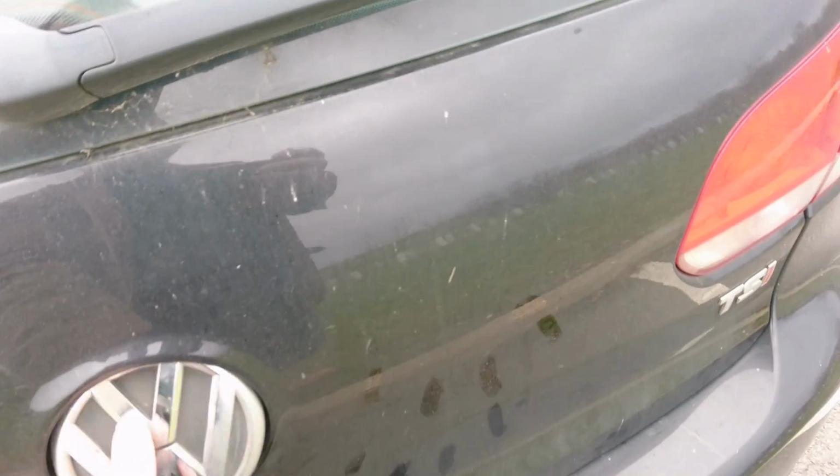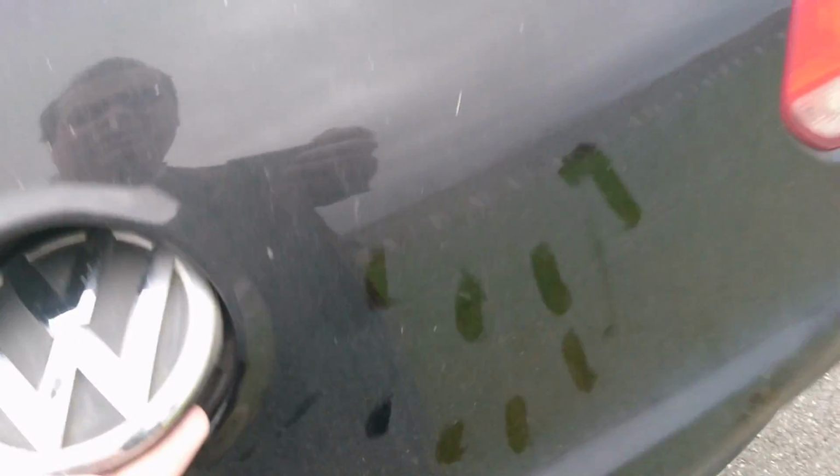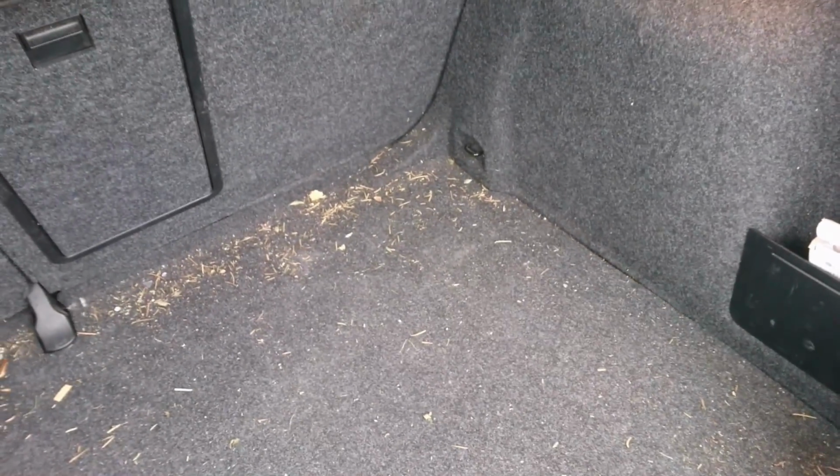Of course the Volkswagen badge, I think I might have to press that to open it. There we go. Yeah, this car hasn't actually been prepared for sale yet. It's just come in to Simon and he hasn't had a chance to do it yet. So before it actually is listed on the website, which currently it is not, but it might be by the time that you see this video, it will be cleaned up.